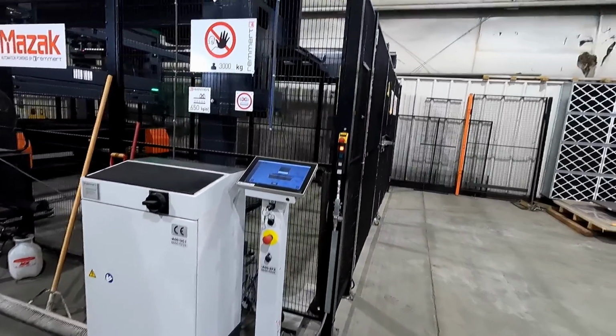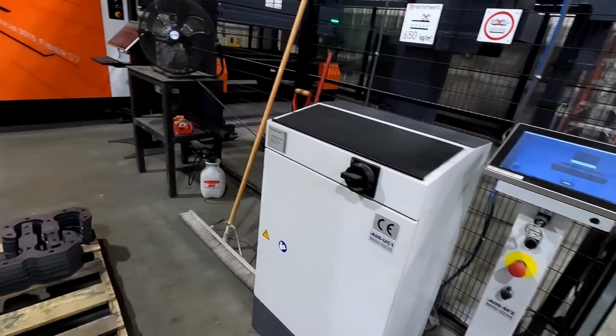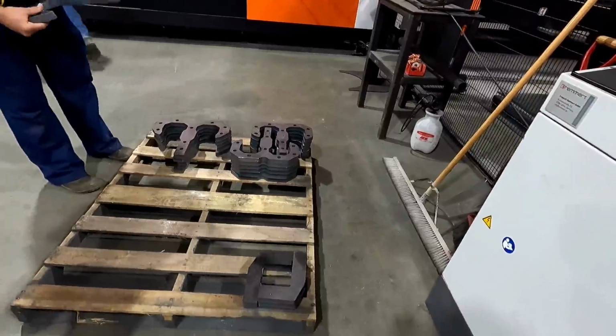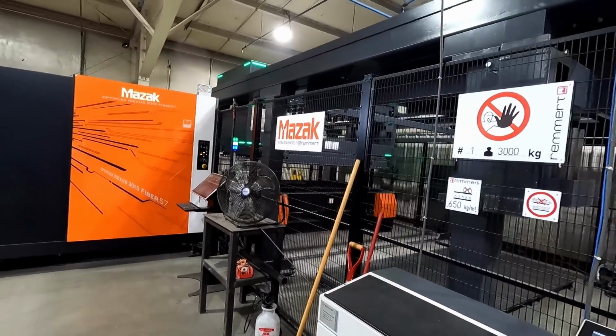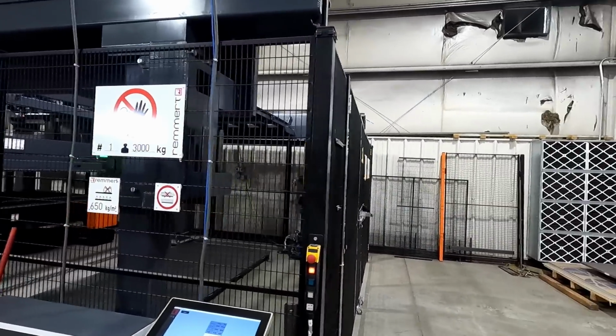Probably a little bit newer. This has been in production for probably about 7 weeks or something like that. This is a laser fiber. I told her that's the animal cage. It's an animal, that's for sure. But that is a fiber laser.